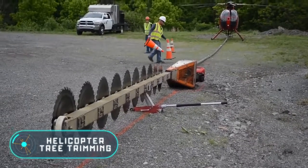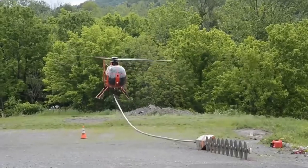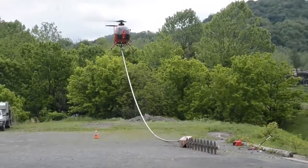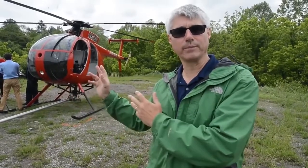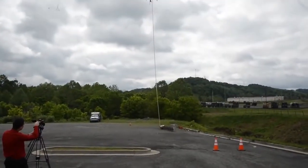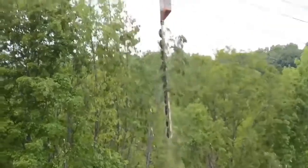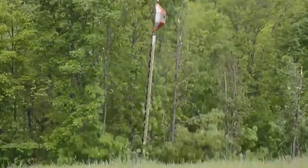Helicopter tree trimming. The unique technology of helicopter tree trimming seems almost fantastic, but it is used in reality. To carry out this process, a special circular saw blade is used, consisting of steel blades fixed one below the other. The device is powered by a common diesel engine. When the saw is lifted into the air, the helicopter is floating above the trees and moving in a straight line, cutting off the branches.